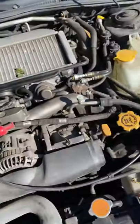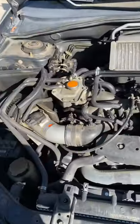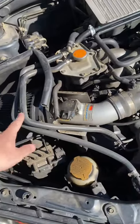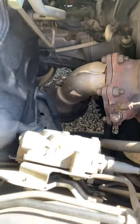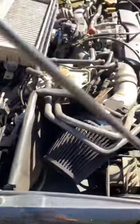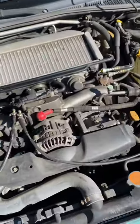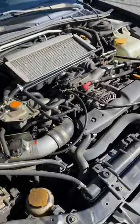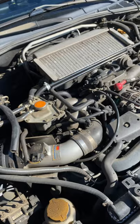This is my daily driver, so I don't run it super crazy, but I feel like I have some fun. So, short intake, that's all blocked. Turbo downpipe is an open bell mount, but it still has a cat. Other than that, this is pretty much stock. Stock blow-off valve, all this. It does have an upgraded fuel pump. Off the top of my head, I can't remember what it is.